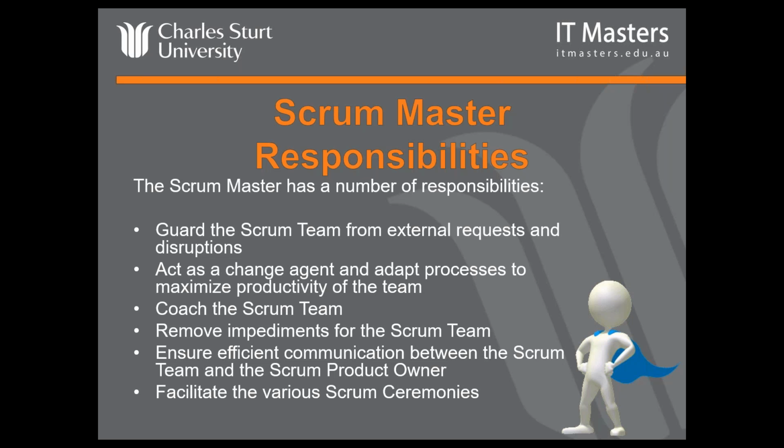Obviously, making sure all team members are involved in estimation and planning. It's a team effort. Encourage open and honest feedback during retrospectives. Encourage the team to come up with the improvements and take ownership of implementing them for the next sprint.